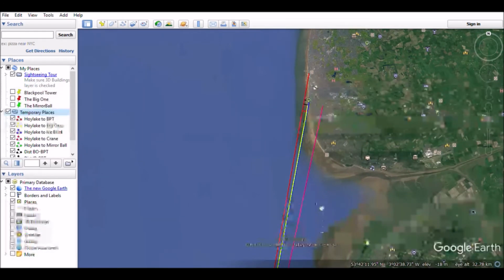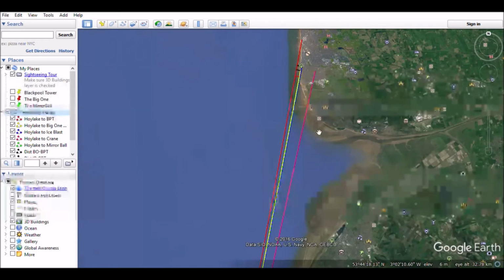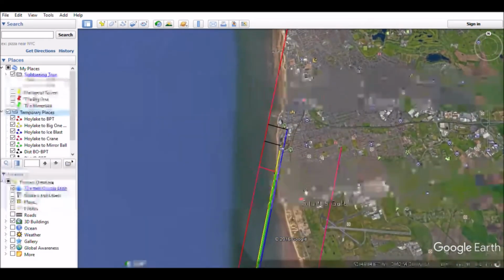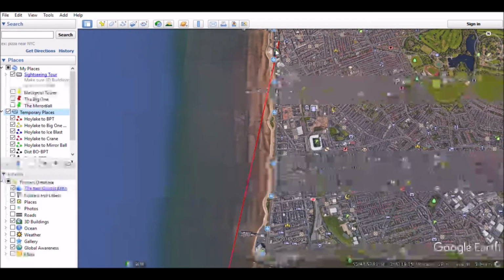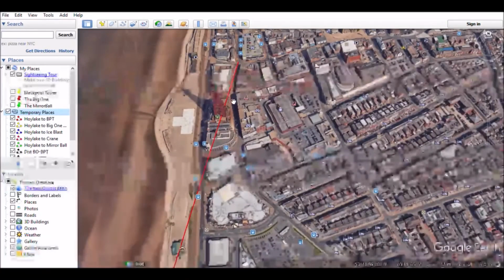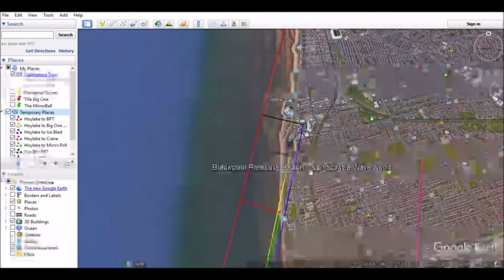But he was south, pretty much due south, not quite due south, of Blackpool, and looking at it at this rather oblique angle. So if we zoom in and look at the locations concerned, we have a red line here marking Blackpool Tower. It goes through Blackpool Tower. I'll just zoom in so you can see that. It goes right through the base of Blackpool Tower and just a little bit beyond. It's just difficult to get it to stop at Blackpool Tower.